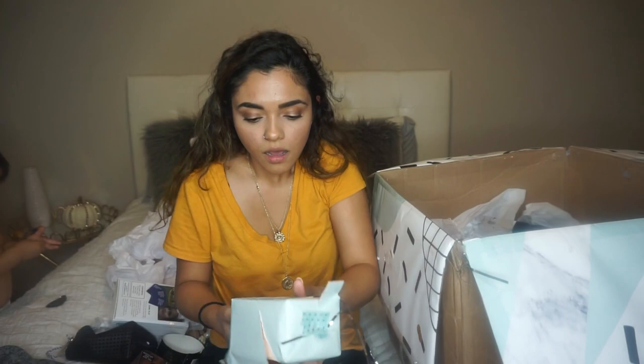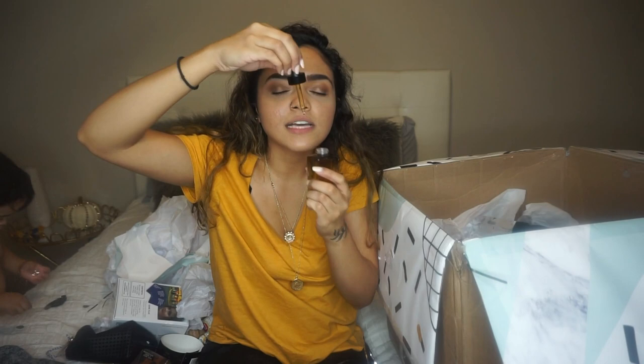This little one says yes. I think this is what smells good. Oh, no way. It's a Giorgio Armani. I'm trying to say that all fancy, but I can't. It's a perfume, and it's called C. Oh my god, that smells so good. Oh my god, I can't get over that.